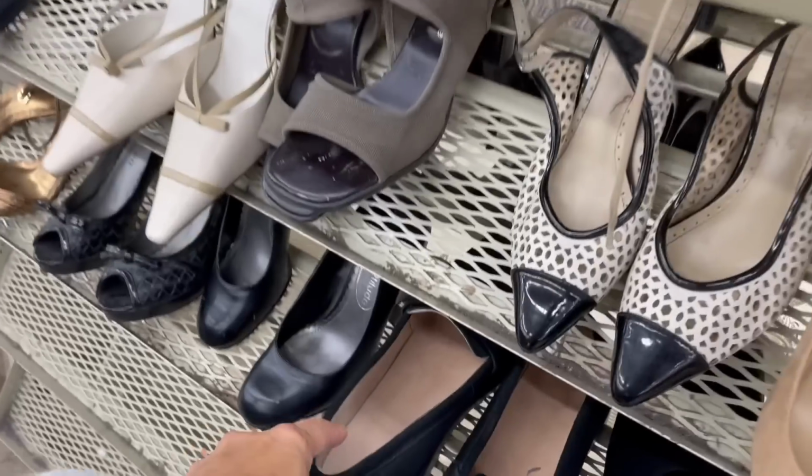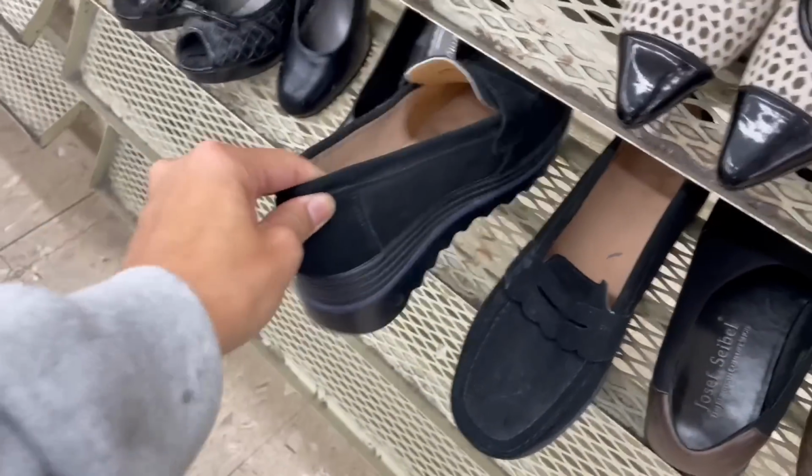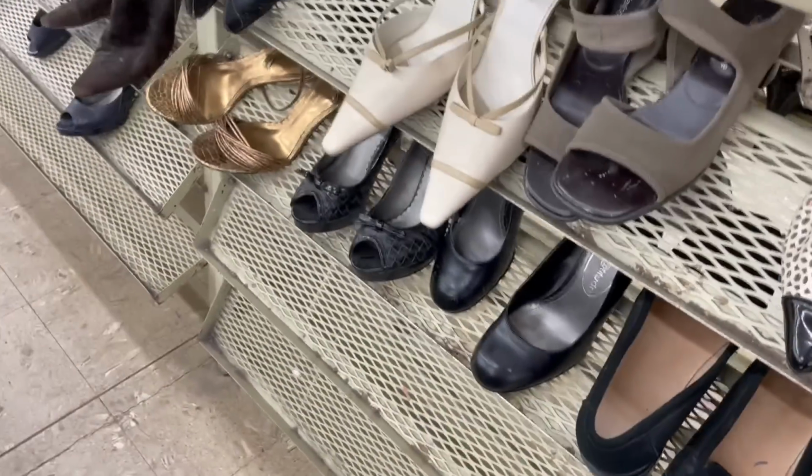I always like to just hit up the shoe section here. Sometimes I find something really cool. Other times I don't find anything, but that's okay. It's still fun to look at the section, right?